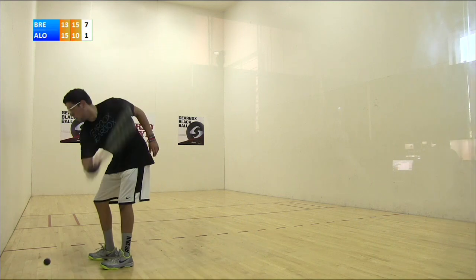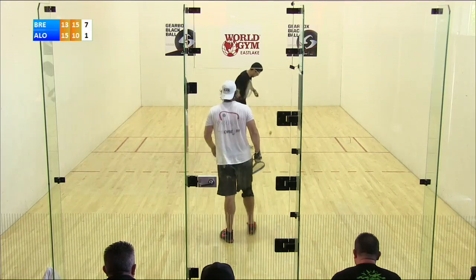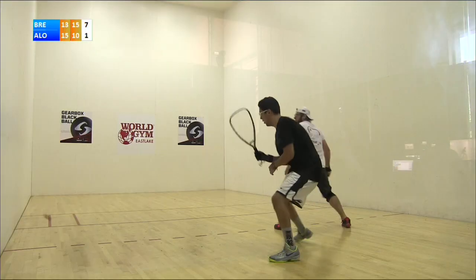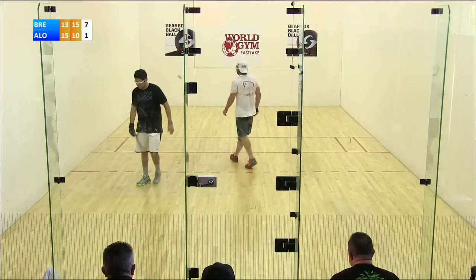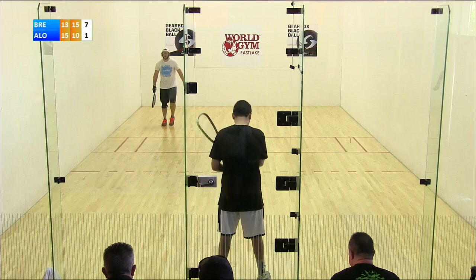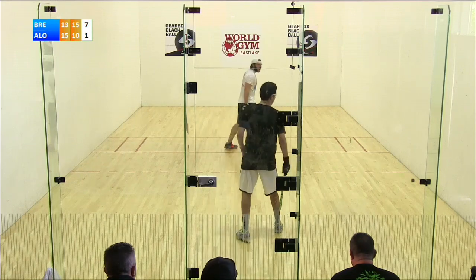Skip. Side out. 1-7. Side out there for Bredenbeck. Bredenbeck showing off that power. 7-1. Short.